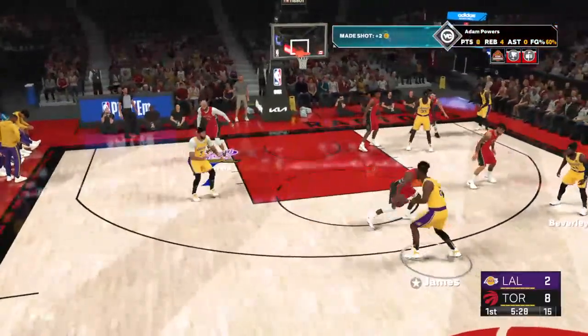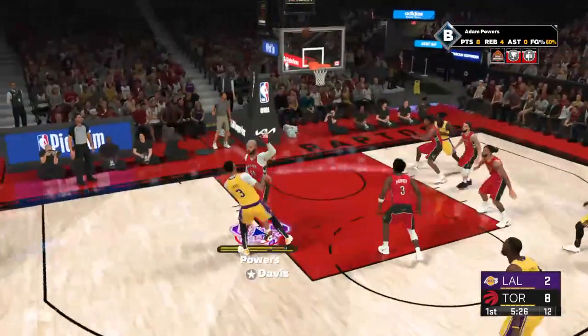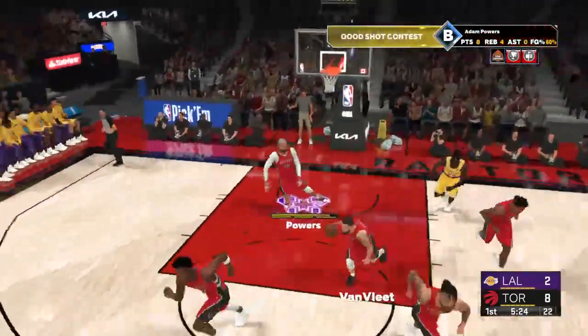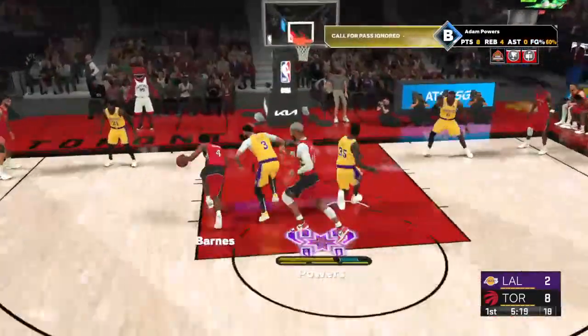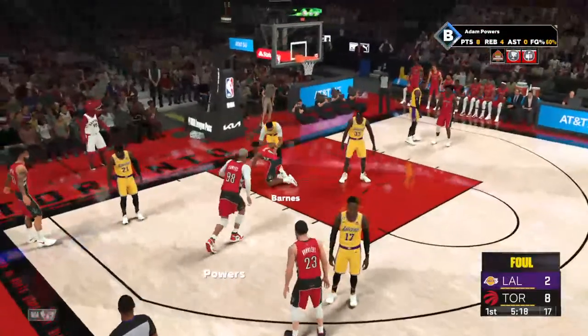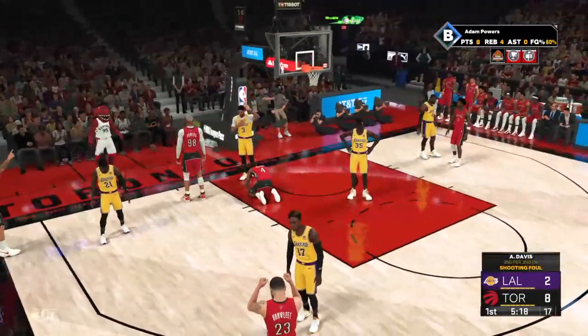Now, here is James. Left side, Davis. And again, no good by the Lakers. Van Vliet, the pass to Barnes. Oh, a clear foul there on the missed shot. So he'll get a pair at the line.